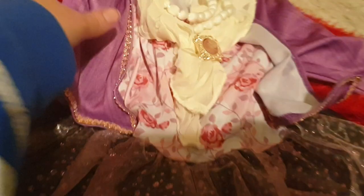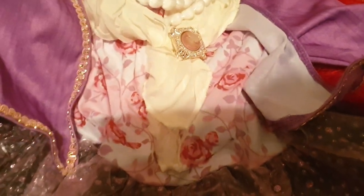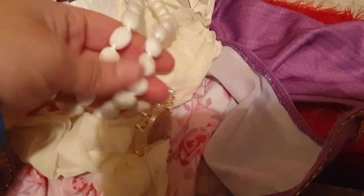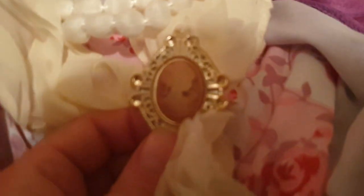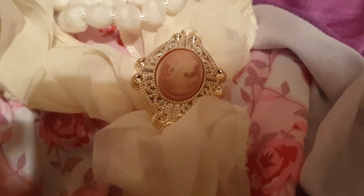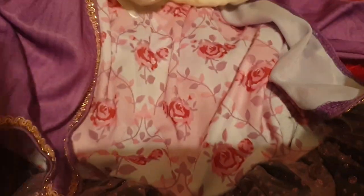Anyway, this is from Gangster Granny, and it's such a cool outfit. I love it. You've got the sparkly bit here at the bottom. You've got the purple cardigan. You've got the fake necklace to look like beads around it, which is cute. You've got a little cameo there, which is adorable. I really love that cameo. I've got a cameo somewhere. I don't know where it is. You've got the little floral print under there. Really cool outfit. So if your child likes dressing up, and they like David Walliams, this is a bargain.